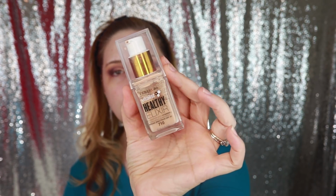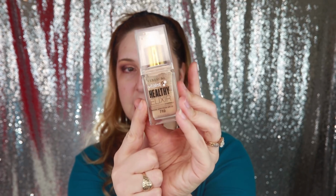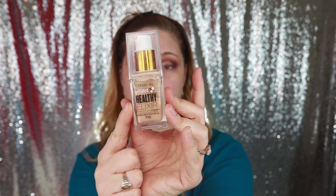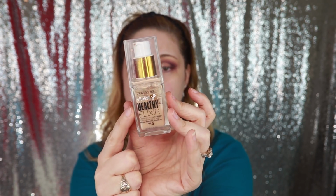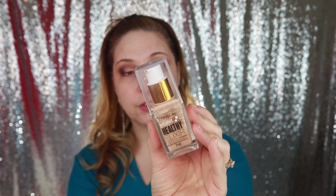I am really liking this new CoverGirl foundation. And to be honest, I've not used CoverGirl in years. This Healthy Elixir has vitamins in it, and it says it's a full coverage makeup. It hydrates your skin. It's got antioxidants and vitamins. It's oil-free, and it has SPF of 20. And the color that I've got is Classic Ivory because I'm super pale.